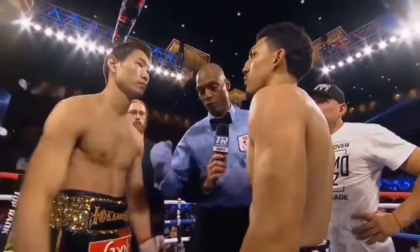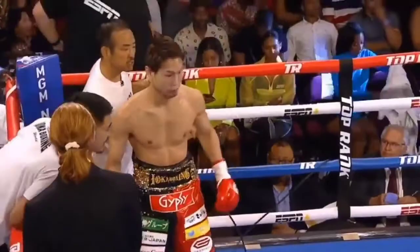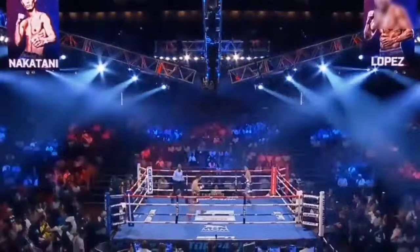Good luck. You know, Nakatani, I believe he has a puncher's chance. He's going to have to keep his distance. Best asset that Nakatani has tonight. Let's see if he can place it against Lopez.